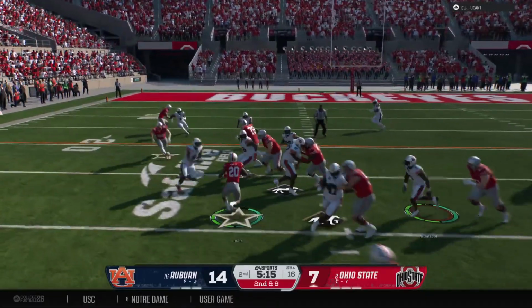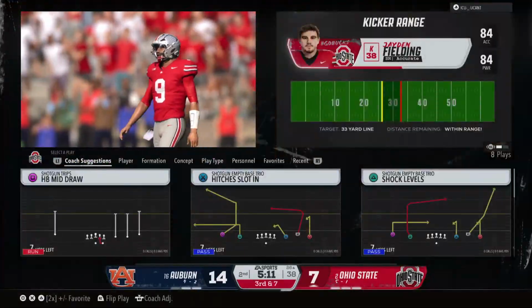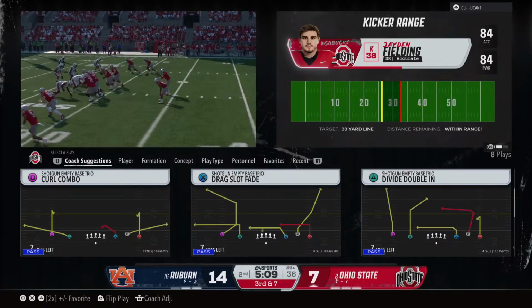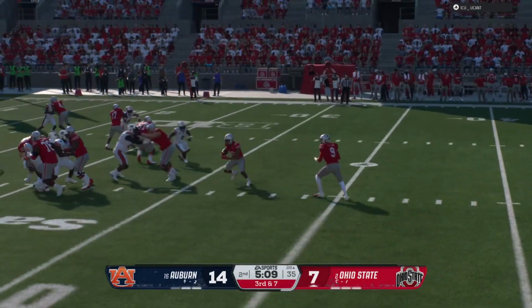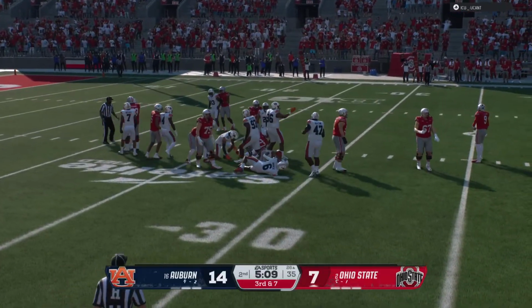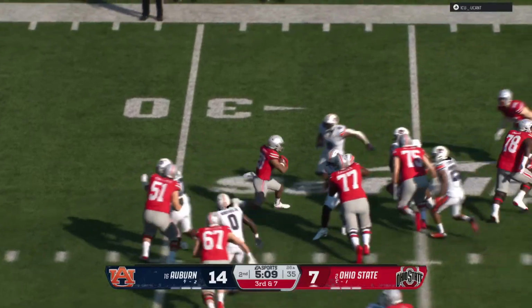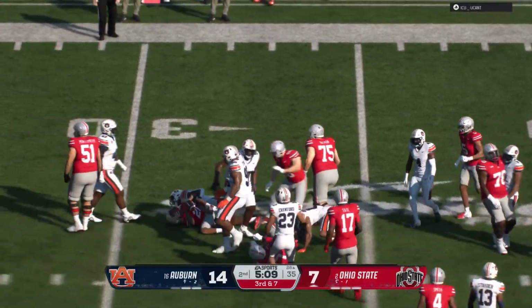Handoff from the gun. Finds just enough room to pick up a couple down to the 26. And, man, the big fellas up front, they don't get a lot of credit. They don't get talked about a lot unless it's negative, but they're the big component, man. They've got to get some push, to get some running lanes, get this running game going. They're the ones that make it go.